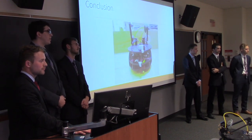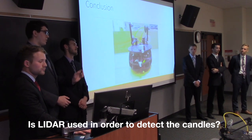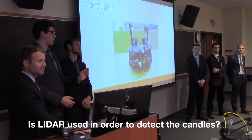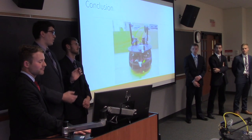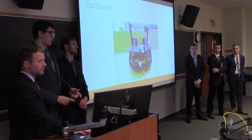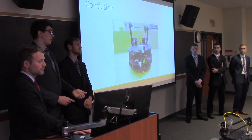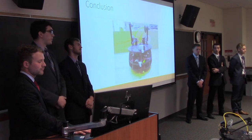Are you using LiDAR to detect the candle as well? Yes, the candle is 2 centimeters in width, so it's looking for that 2 centimeter gap in all of the lines. And then we also have an IR sensor that is capable of sensing heat. So that determines if the candle's lit or not.